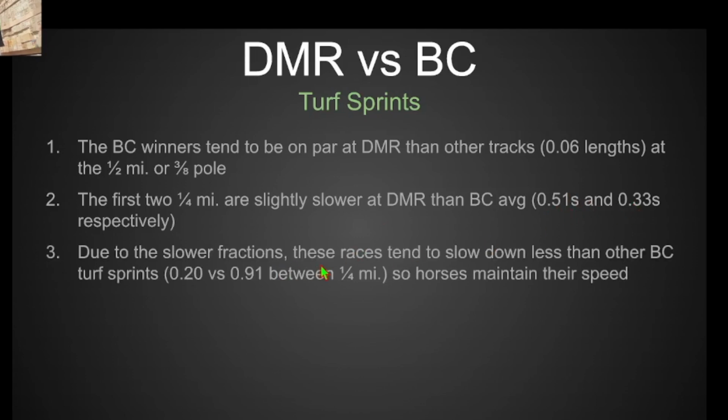Due to the slower fractions, these races tend to slow down less than other Breeders' Cup turfs. These slow down about 0.2 seconds in that second quarter, where other tracks slow 0.9 seconds. So horses seem to maintain their speed at Del Mar. Again, they're going slightly slower early, but they seem to maintain their speed throughout the race at Del Mar.